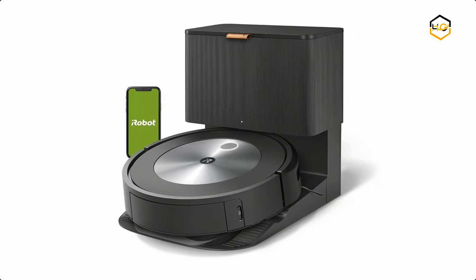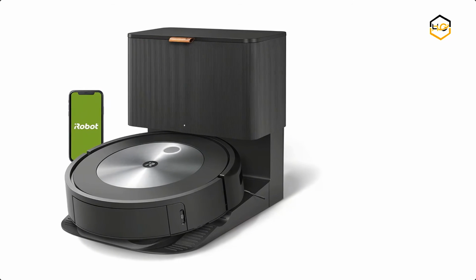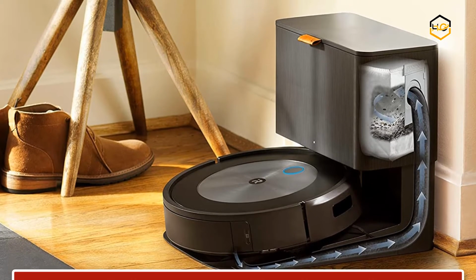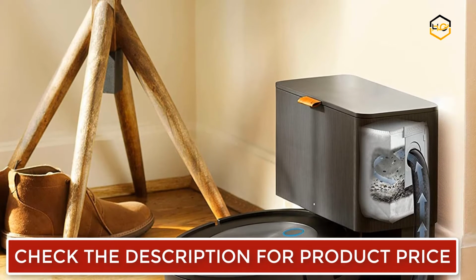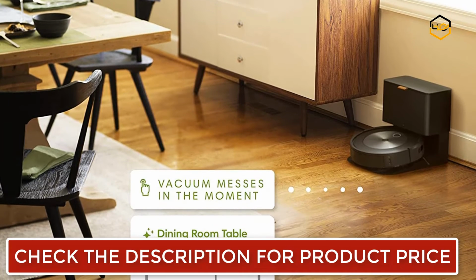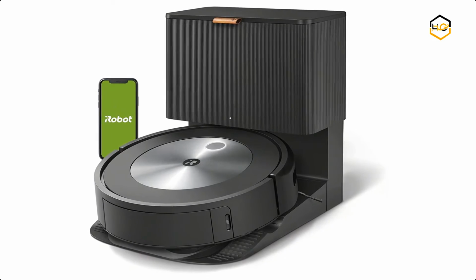At number 4 we have the iRobot Robot Vacuum. The Roomba J7 Plus Robot Vacuum uses iRobot Genius technology and precision vision navigation to recognize and avoid common objects in its way like cords, pet waste, socks and shoes. Only iRobot brings you Imprint Smart Mapping, allowing you to control and schedule which rooms are cleaned and when, while storing multiple maps for easier cleaning on each level of your home.